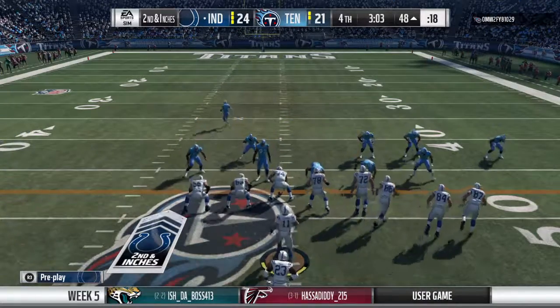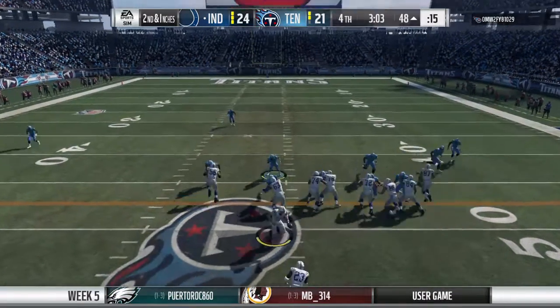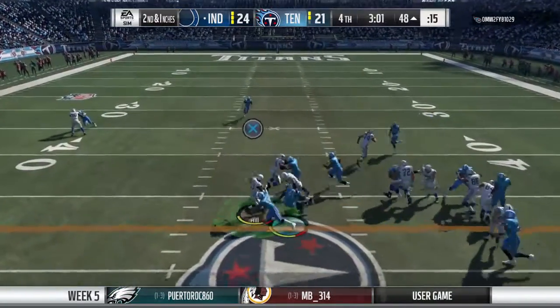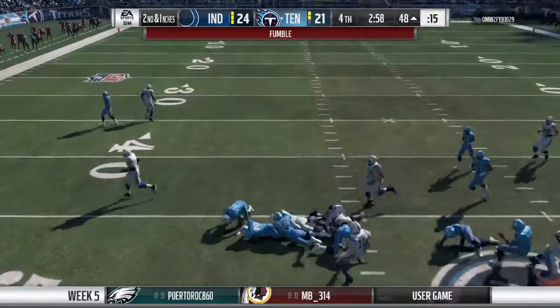Double tight, guys, double tight. We got 3. Now the first carry for Brian Hill. Oh, no, he lost the football. And that might be Titan football.